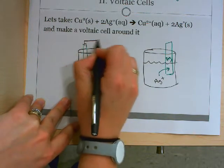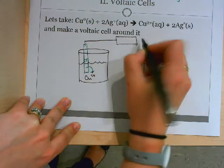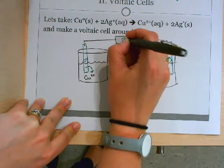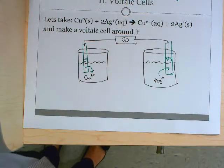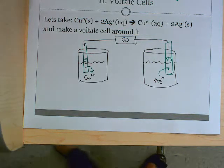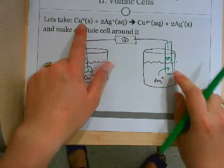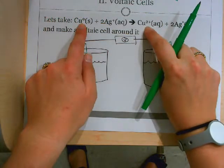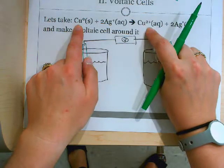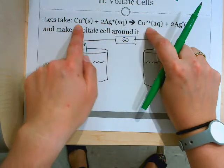I am going to connect these. Use my fancy symbology. That's a voltmeter. You can write voltmeter or just V. Either way. Looking at my original equation, copper 0 going to copper +2. Is that the oxidation or the reduction half? 0 to +2. The oxidation half, right? The oxidation half.